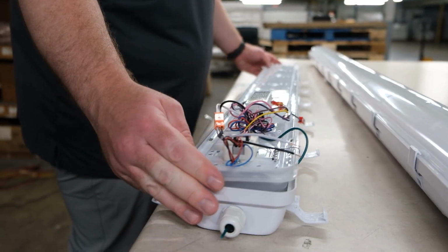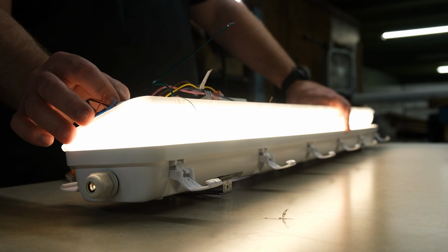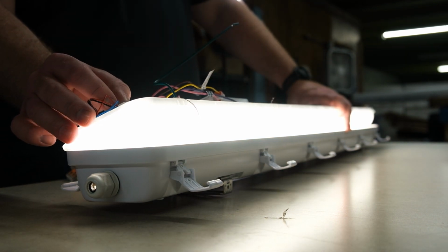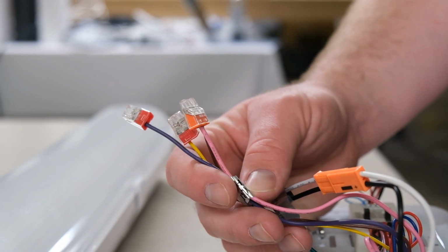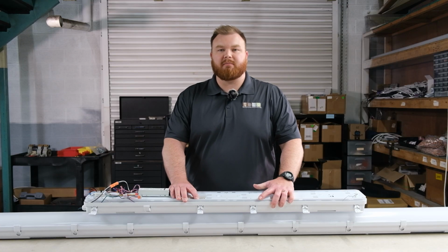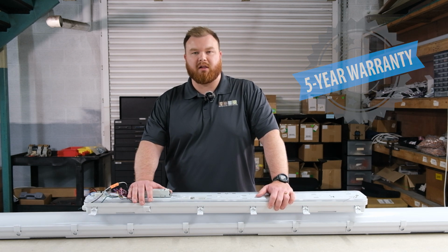Once inside, select the perfect color temperature for your environment with CCT options of 3500K, 4000K, and 5000K, achieving ideal lighting levels using 0 to 10 volt dimming functionality. WareLight stands behind its products with a robust 5-year warranty, ensuring long-term performance and reliability.